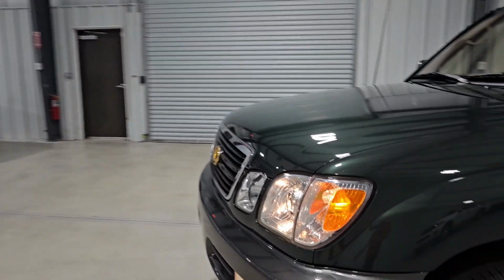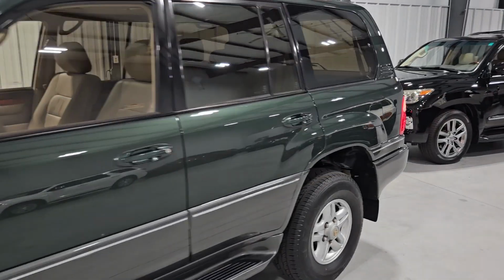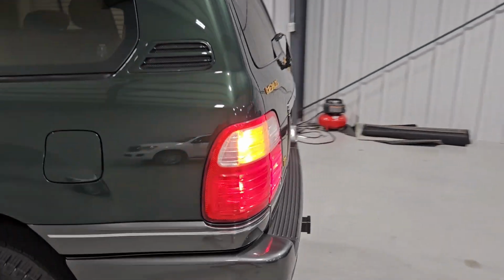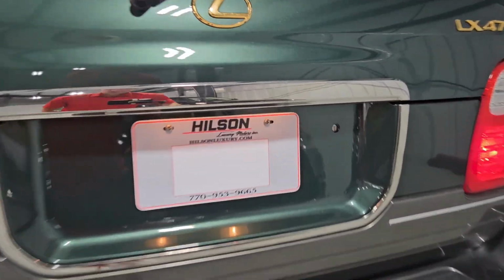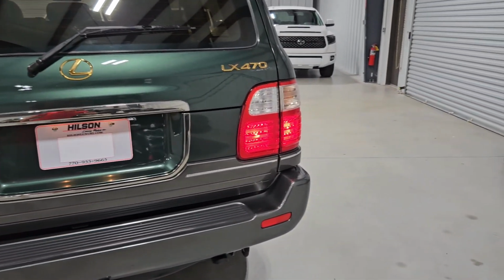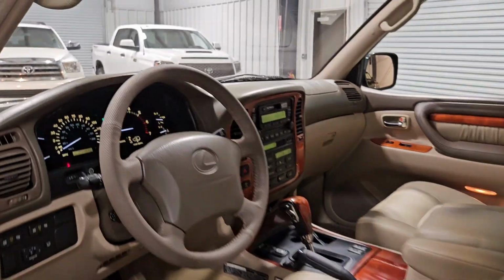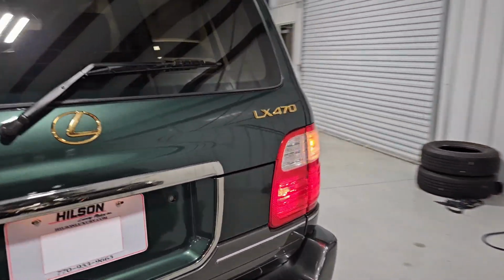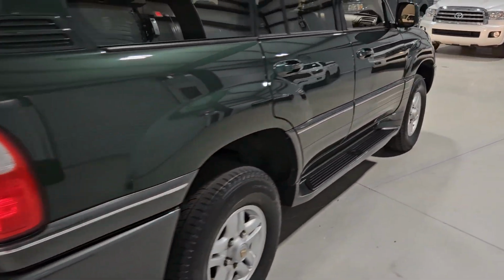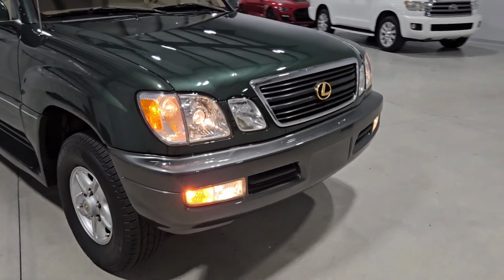We're going to go left blinker first. Good to go on the driver's side front. Look how nice the body is on this car. Same thing on the rear. We do have 2 working tag lights, 2 working brake lights. Gold package is looking clean inside. Blinker works over here. Blinker works up front.